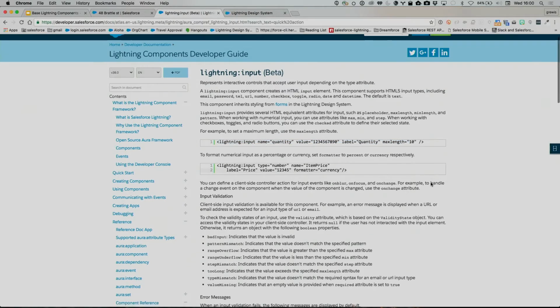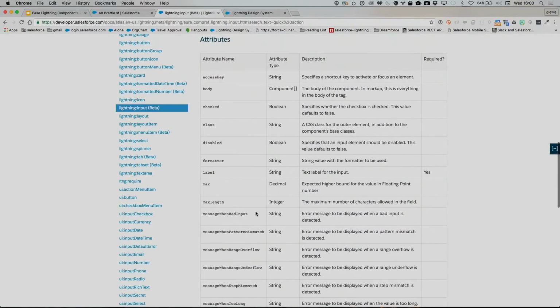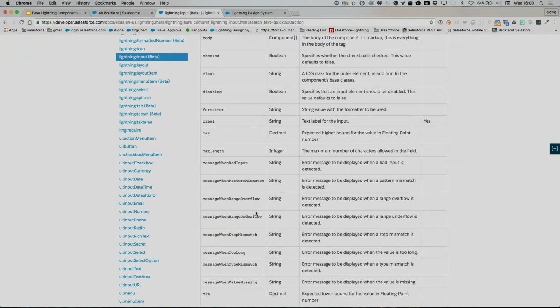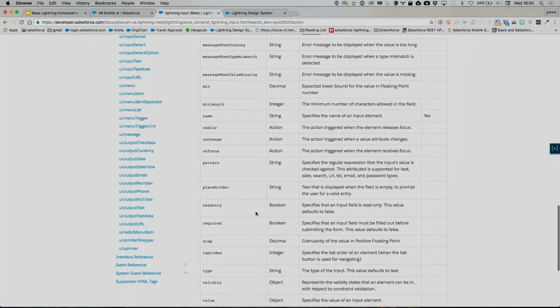Now, before I leave there, notice there is a lot to know about each one of these components. A lot of things about the attributes, and we want to make sure that as a developer you go through and look at all of this and understand what your options are. Who knew a simple input could have so many things to know about? I told them that it's really simple. It is really simple.